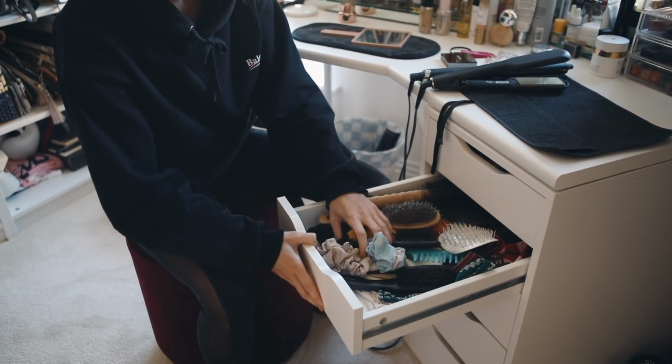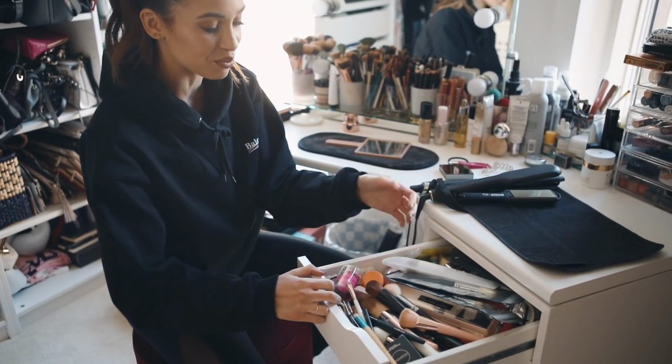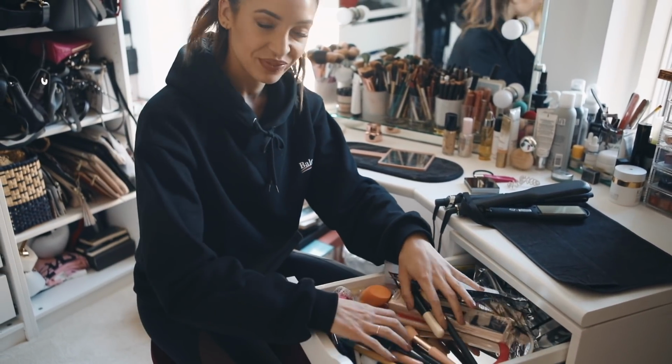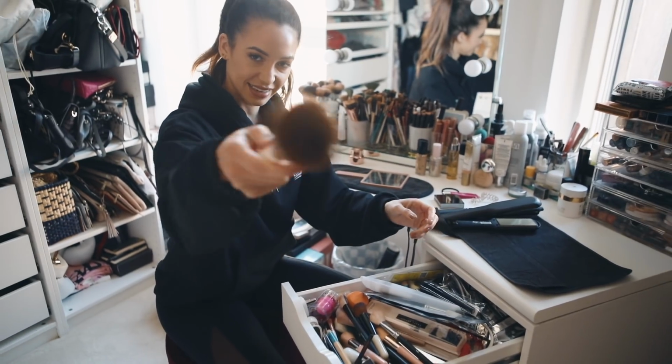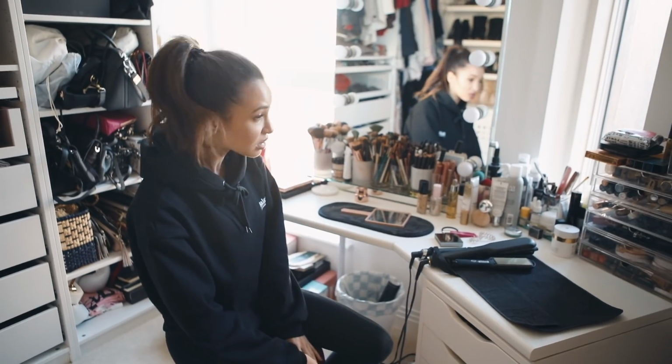Here are my scrunchies and my hair brushes, and then here is my overflow of makeup brushes. We kind of just shut that and just pretend that's not there. And that's my little beauty station.